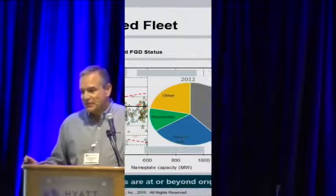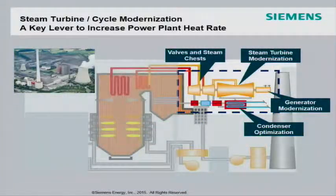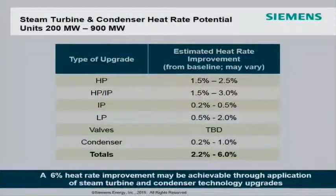So that's what we're looking at, and when we look at that 6% heat rate improvement on the steam cycle here of the plant, meaning the main steam turbine, the inlet to the turbine, the valves, you have the generator, condenser. Those are areas where you can certainly optimize, maybe implement some new design changes and things like that. But the proven and most widely done project here to get a good return would be the steam turbine modernization, which is my specific area.